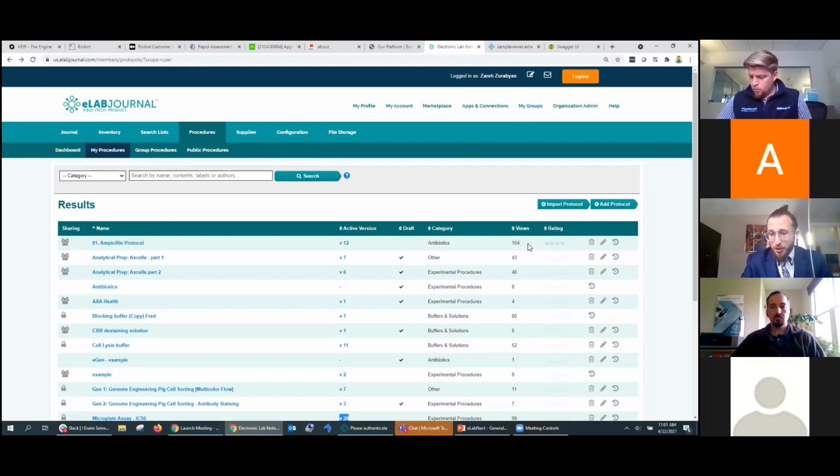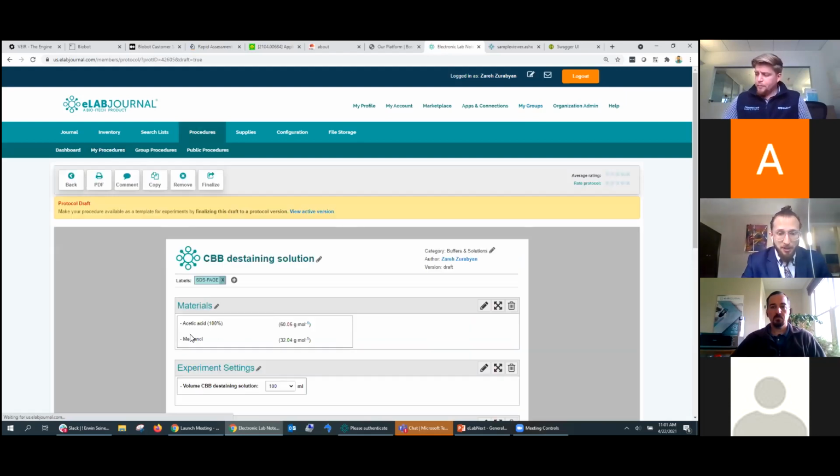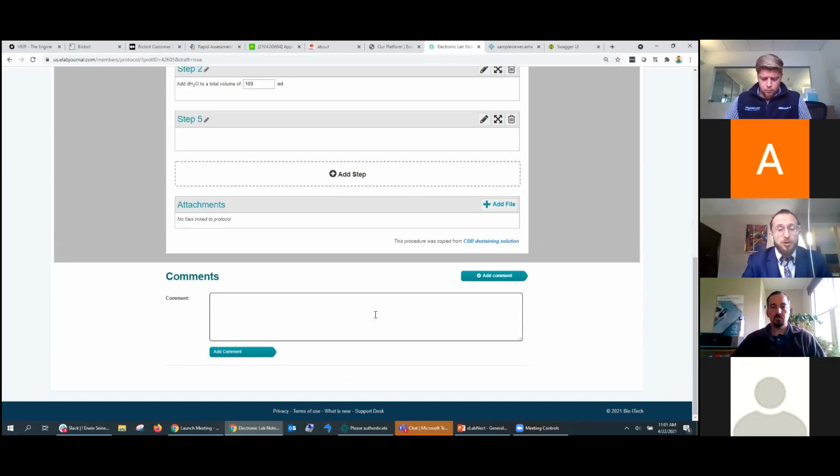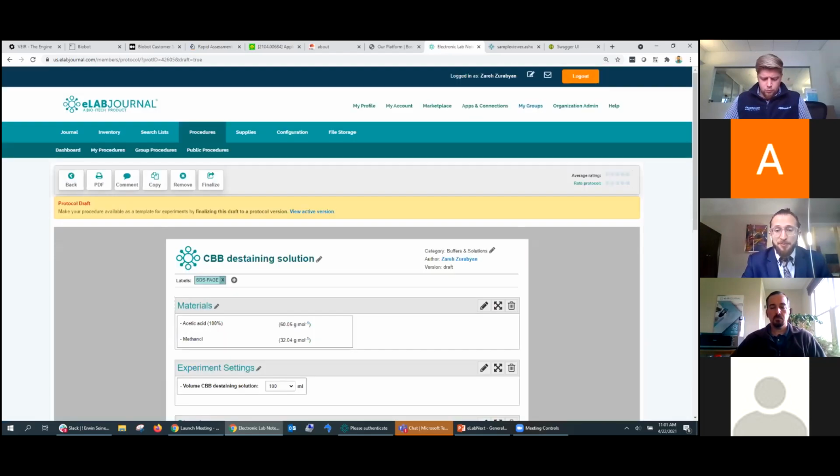So you also can do ratings, internal ratings on these protocols. You see, if I go at the very bottom here, there is a comment section where you'll be able to discuss protocols and continuously make them better.